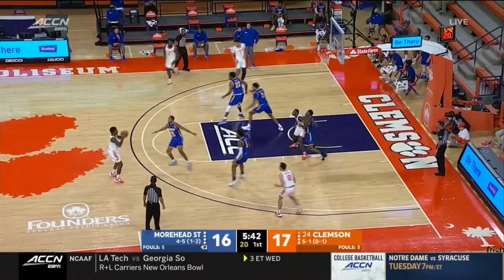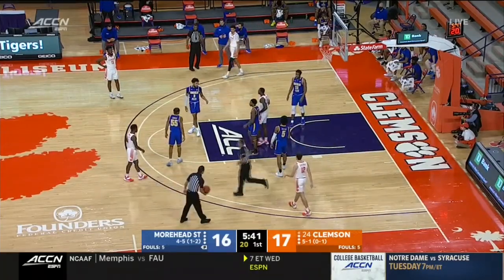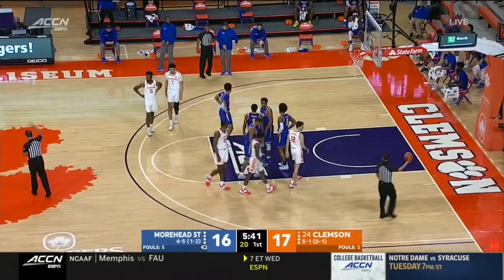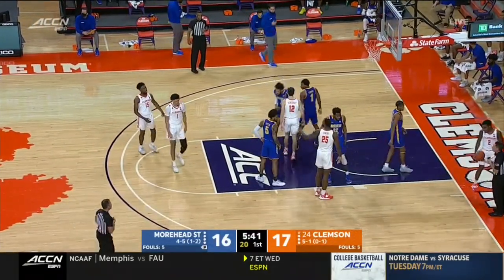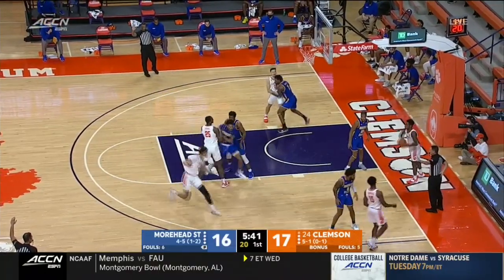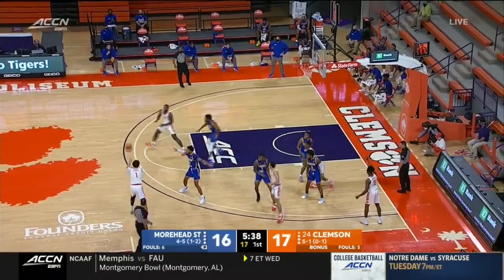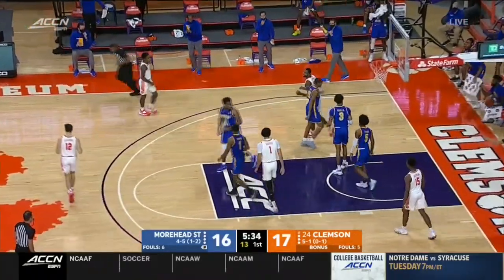Simms jostling for position down low. They're looking for him, and a foul in the post. It's on Morehead. Cooper, his first. Yeah, Morehead State right in this game because they've settled down in the turnover department. They had 5 early turnovers in this game. Only 2 in the last 4 or 5 minutes. Getting better looks, dribble penetration. They need to make some stops.